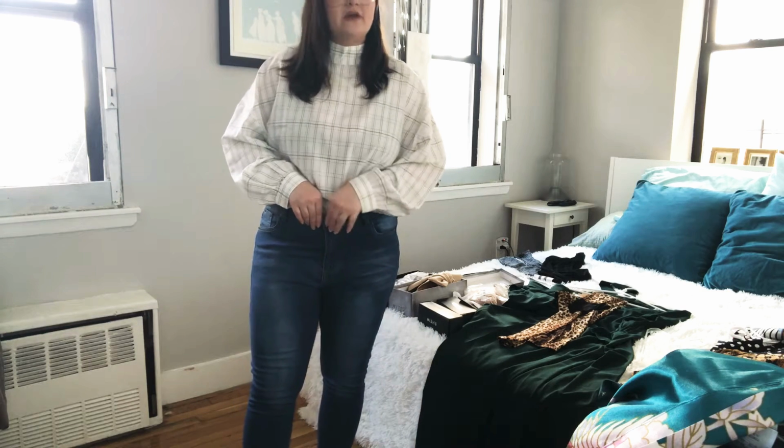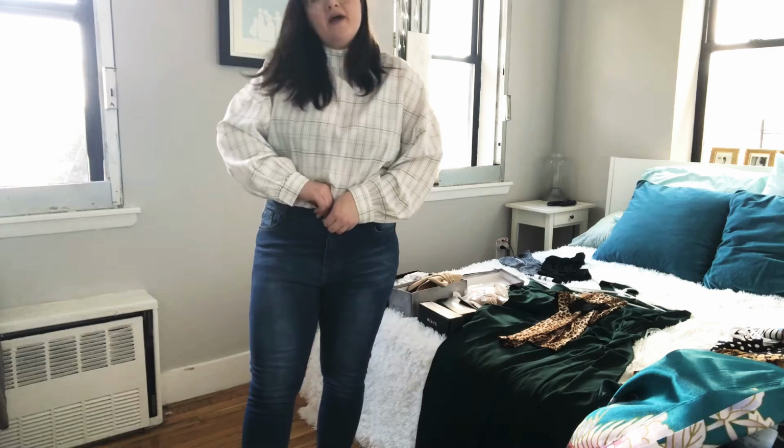I don't think I'll keep them because I think they're a wee bit too big, which is what I'm finding for a lot of these items for me. But yeah, I think they're nice jeans.